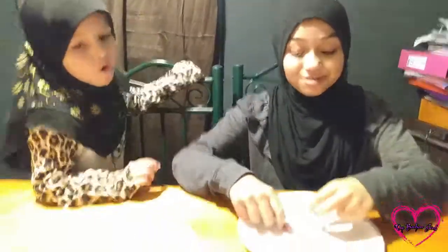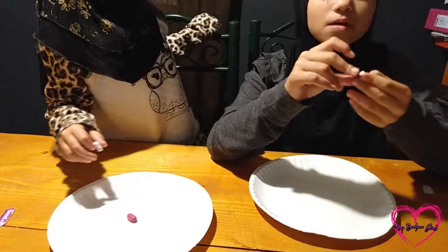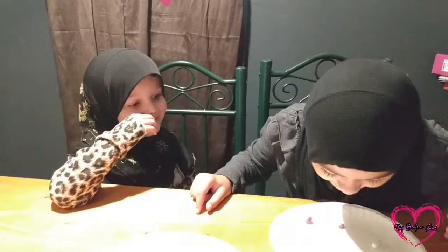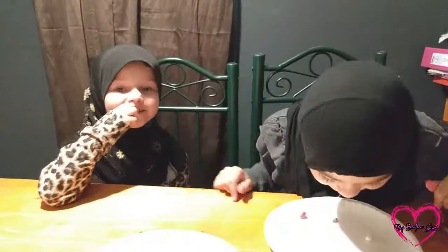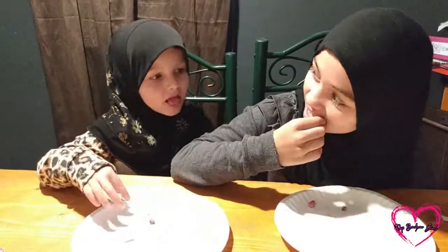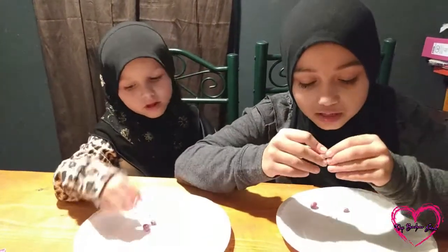Alright, guys, so let's try them. They remind me of mini pills. So let's try the pink one out. It's like black licorice. I don't know who likes this, but this is disgusting. I'm gonna try the other one. It's probably just the same thing. Yeah, it's the same thing.